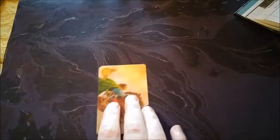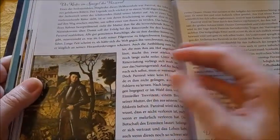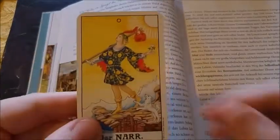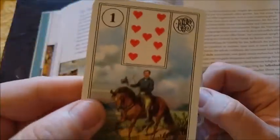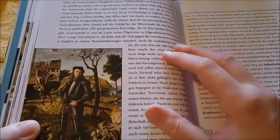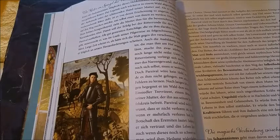But the thing is that, of course, this book is also about mythology, and Kathleen Bergman is following the steps of Parsifal, who's part of the Arthurian legend. And Parsifal is a bit like the fool in tarot also. She relates it, of course, also to the rider, because of the obstacles that can come in his way, that came in the story of Parsifal's way. So he had to overcome a lot of obstacles on his way to self-discovery and his way to awakening.